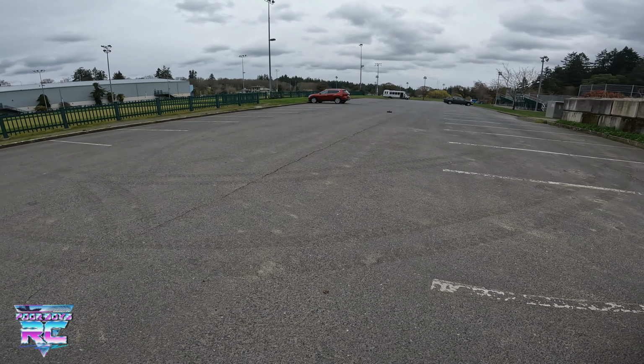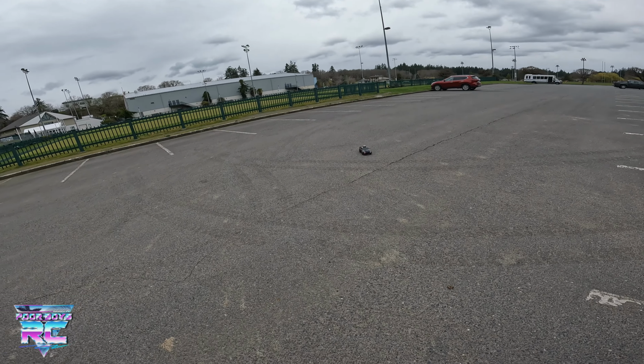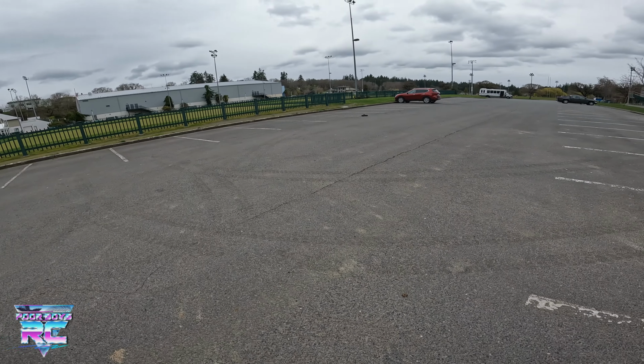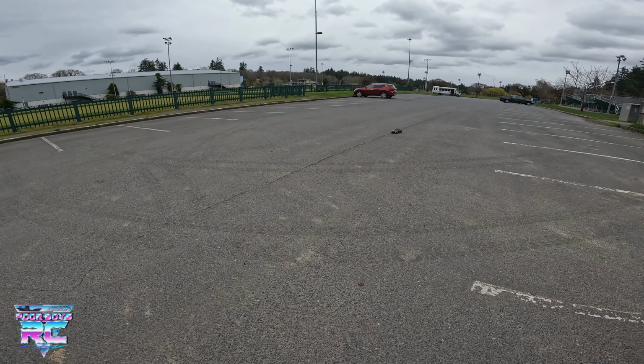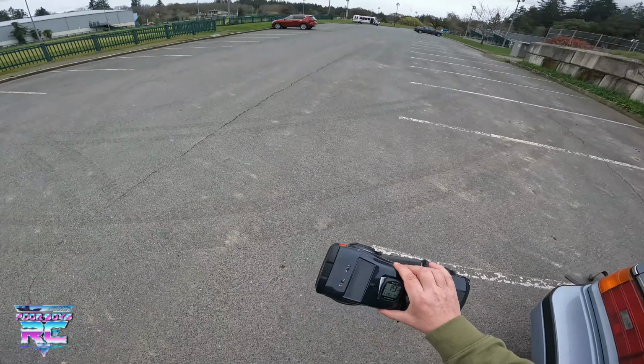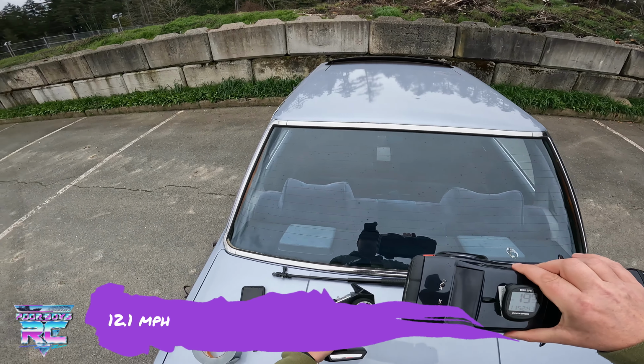Yeah, you can really feel that one slowing down. That's full throttle, guys. Suspension works pretty good for friction shocks. You can see a little bit of body roll there. There you go, guys. 19.5 kilometers an hour at the low speed setting.